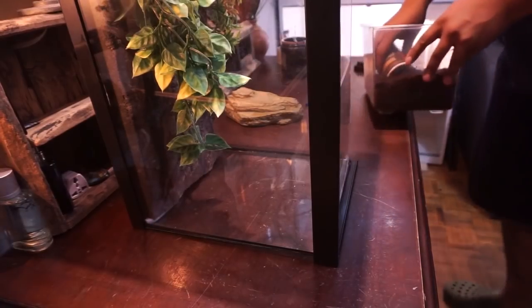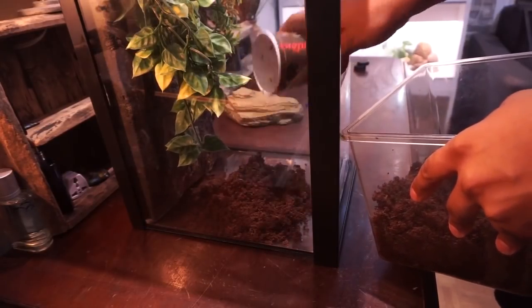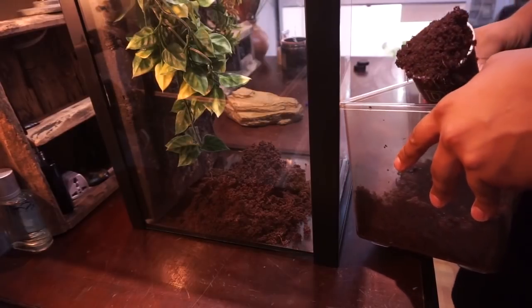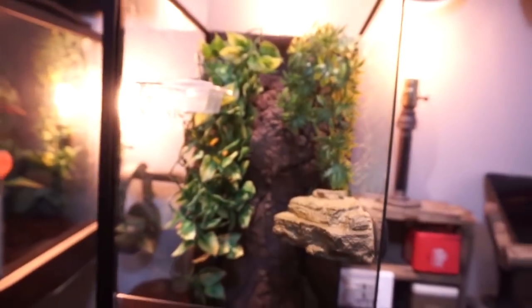Okay, so I got my Eco Earth, and all I'm gonna do is just dump some in here, and as you can see, it is nice and moist, which is gonna help the crested gecko shed, and it's just gonna give the crested gecko some moisture in here, which is really gonna help with his overall health. I think I'm just about done.